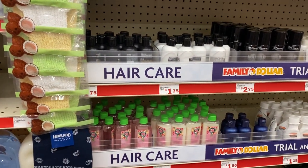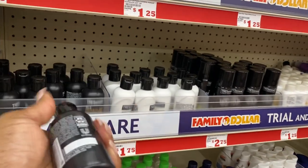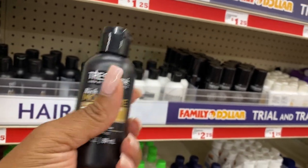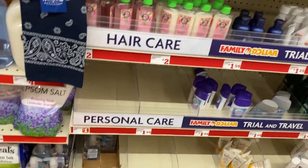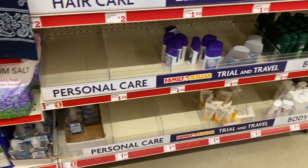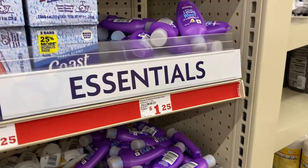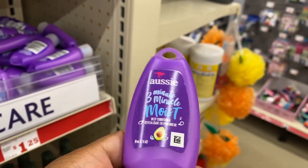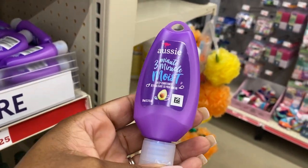Okay, you got a little bit more of hair care. So I think these are just like travel sizes. What's this? TRESemmé. Mm-hmm. Okay. That's great to have. This is my all-time favorite shampoo, the Aussie. This is a deep conditioner. But I didn't know they had the little travel sizes.